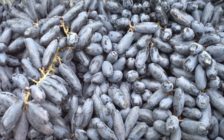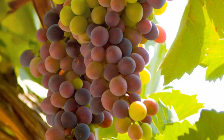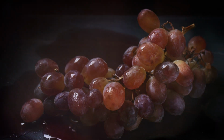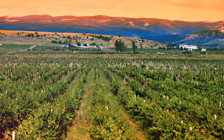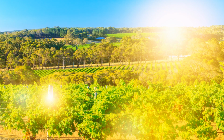Next up, we've got moondrops, also known as sweet sapphire. And let me tell you, these grapes are anything but common. With their unique elongated shape and deep purple color, they look like they were plucked straight from a galaxy far, far away. These beauties thrive in a Mediterranean climate, basking in the warmth like a sunbather on holiday.